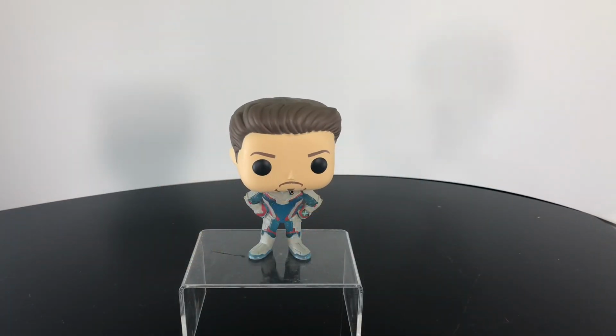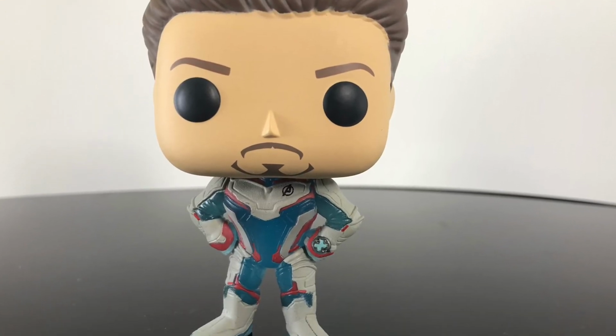And there you have it, guys. There is my review. We're taking a look today at the brand new Avengers Endgame Target exclusive glow in the dark Tony Stark. This figure is definitely a pickup. If you guys can find him at Target, I highly recommend you pick it up. I mean, the cool thing about this is it's not a completely different sculpt or pose. So if you can't find this one, you can still get the original version that doesn't glow in the dark. So either way, you guys can get this certain Tony Stark figure.